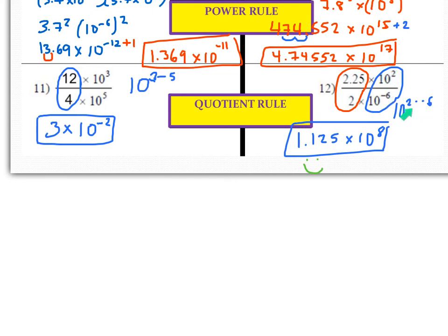Starting with the one on top, 2 minus negative 6. Careful. How many of you said 4? How many of you said negative 4? How many of you said negative 8? My friends, remember, minus and negative, those end up being addition, so that's going to give you 8. So it's times 10 to the 8th.